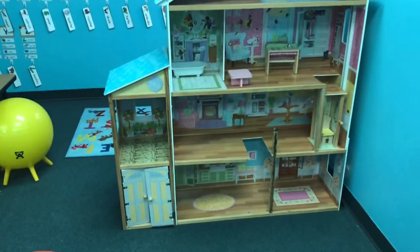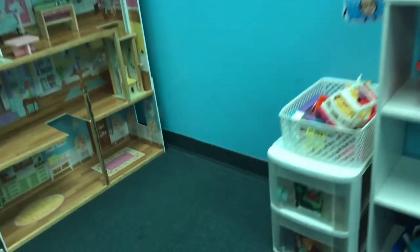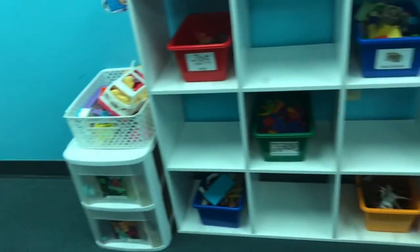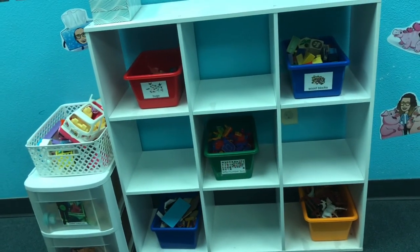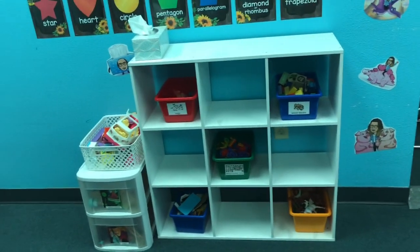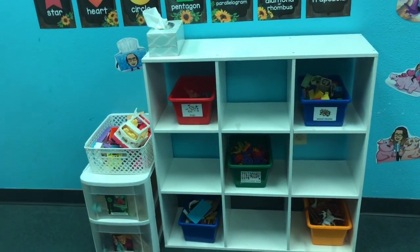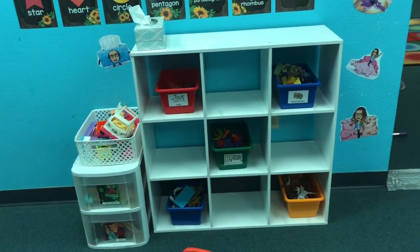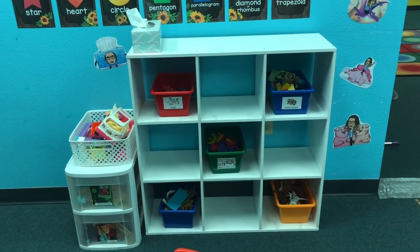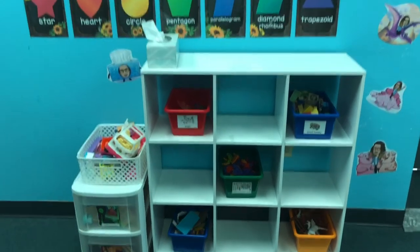We also have a dollhouse in this room, and the materials for that are right here. And next to that, we have bins for free choice and for stations. Those change. I typically try to change those probably once a month. Dollhouse will stay consistent. Kitchen will stay consistent, but I try to change these bins once a month to give them something new to do.